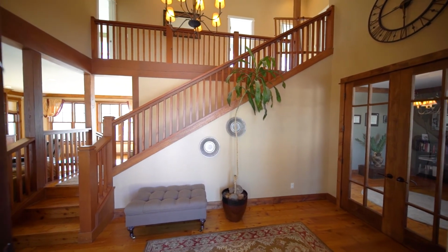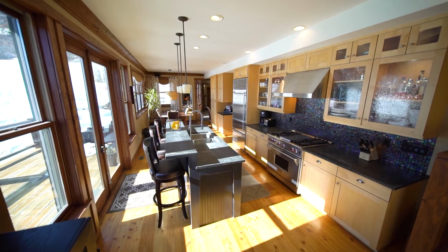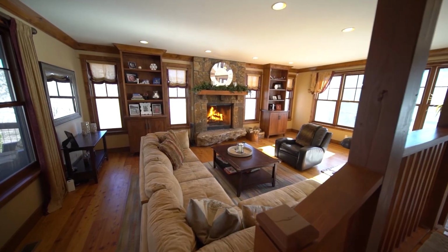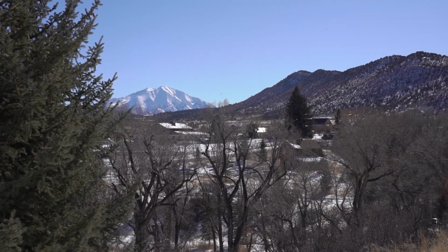Inside, 3 levels of cozy mountain living, from the spacious master suite to the gourmet kitchen with breakfast bar to the lower level media and game room. You'll love the floor plan here. There's tons of natural light, and everything was positioned so you have views out of every window.